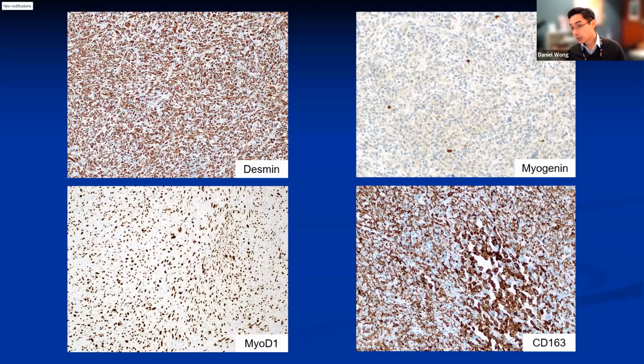The immunoprofile was the same as what we saw on the core: diffuse desmin and MyoD1 staining, more isolated staining for myogenin, and CD163 really highlighted the abundance of histiocytes within the background. PHH3 confirmed the virtual absence of mitotic activity, and this correlated to a low Ki67 proliferation index of about 1%. And so given the small size of the tumor and the virtual absence of mitotic activity, there was a real reluctance here to call this rhabdomyosarcoma again.